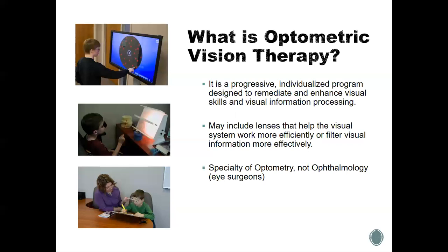And this tends to be a specialty of optometry, not ophthalmology. Ophthalmologists tend to be eye surgeons and don't get training in vision therapy. So doctors of optometry, like myself, usually specialize in it and go through additional training, or in my case a certification program, in order to effectively administer this type of treatment and even to diagnose what's going on.